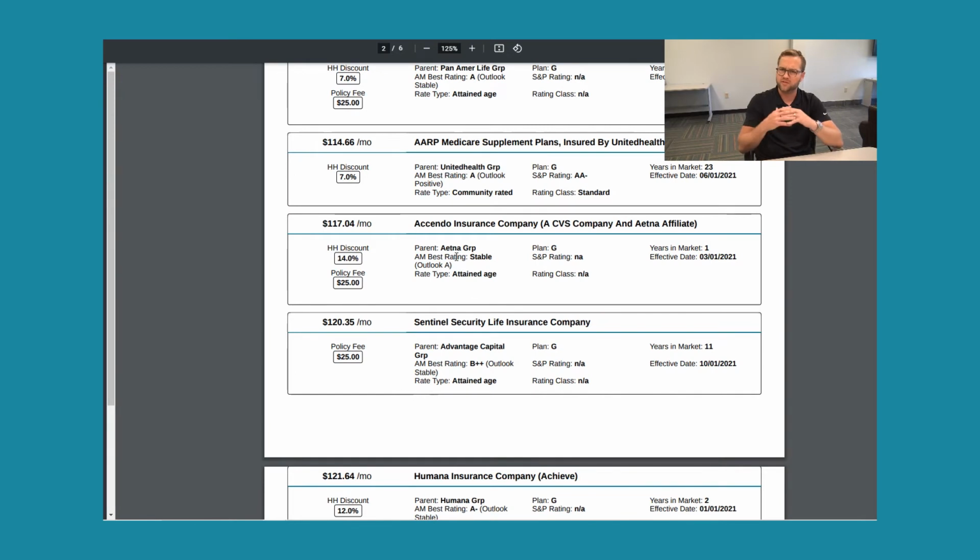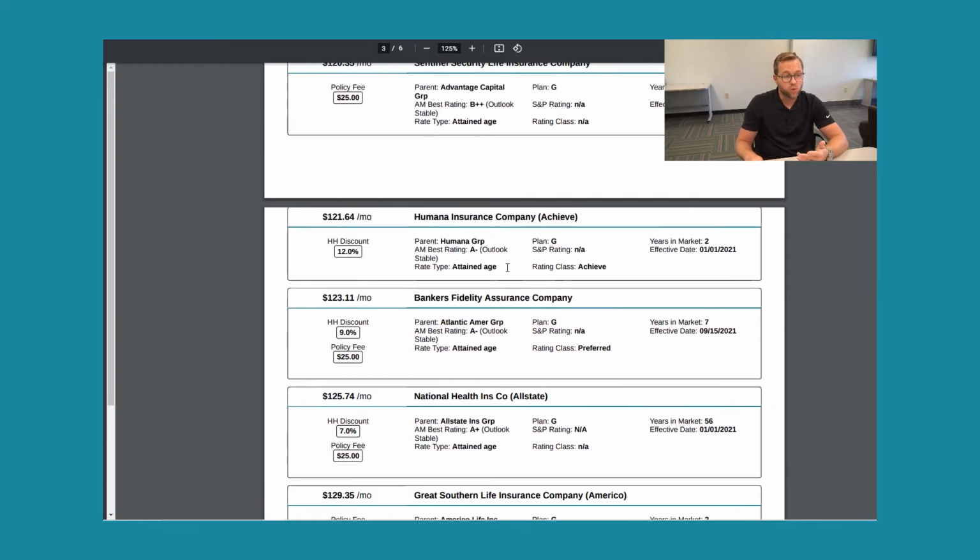Ascendo, which is Aetna and CVS's joint Medicare supplement company, that's $117.04. Now, they're one of the companies that have that 14% household discount. So if you were applying with somebody, then Ascendo would be very competitive in this scenario. Humana's $121.64.